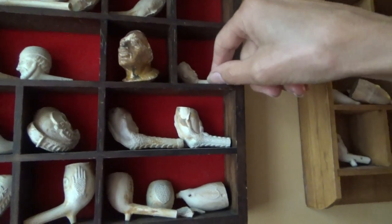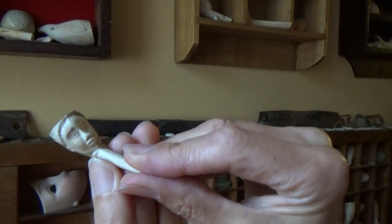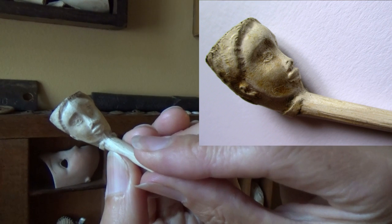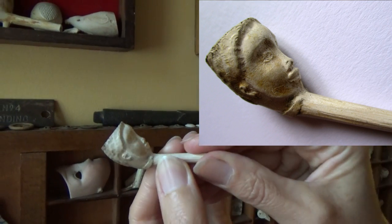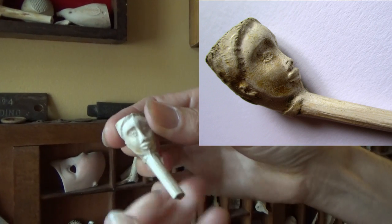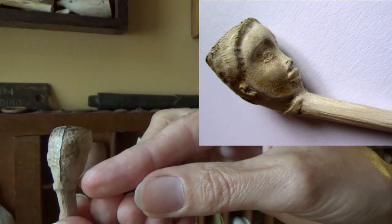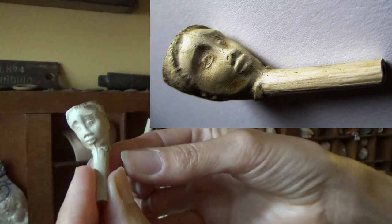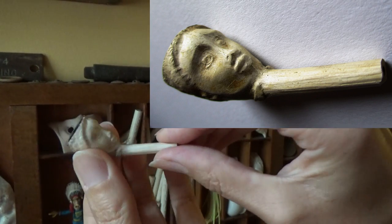And here's a really lovely surprise. Oh, no. So that is very special, isn't it? This is such a thrill, putting this one out and finding there's this beautiful little face in there. Perfect little face, and it's tiny. It's really tiny. So I think this is a little African boy. Look at the hair. That is just so special. Oh, I love it.